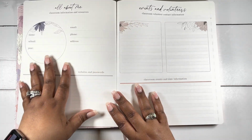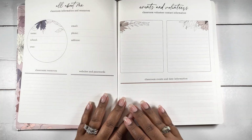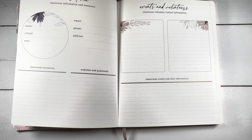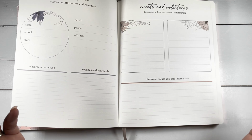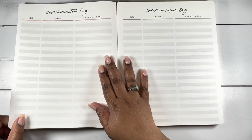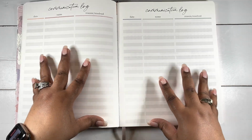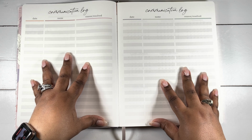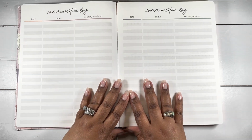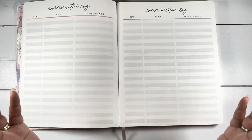But it's set up the same way, and it's more clean. The colors are more muted. And that's one thing I love about it. It's more muted for those that do not want all that bold, in-your-face color. This planner is way more muted. It is, to me, true neutral. So you still get your 2 communication logs. And like I said, I am going to probably switch all of this around to make it personable.